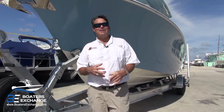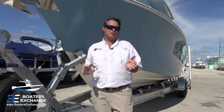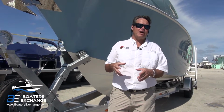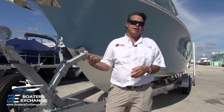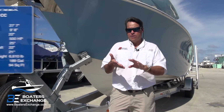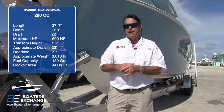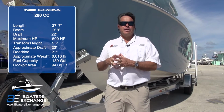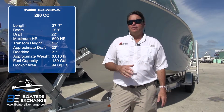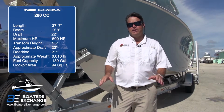First of all, they have a really cool name, but besides that, Cobia is the number one selling center console from 26 to 32 feet in the US. And we feel that Cobia is one of the best values, if not the best value, in boating today. And by that I mean for the quality, for the features, for the ride and the resale value, the dollar that you spend on this boat with its affordability cannot be beat. They just lead in so many categories.